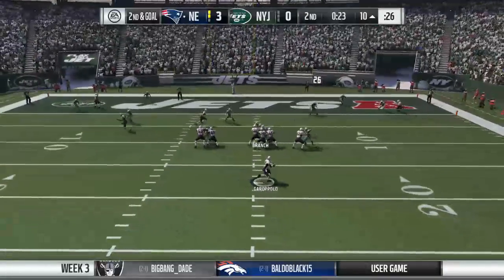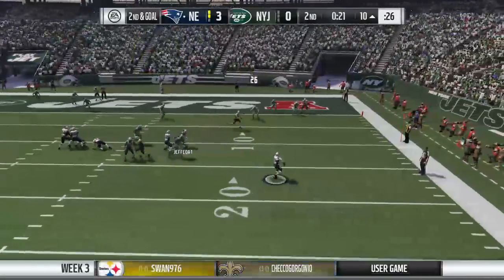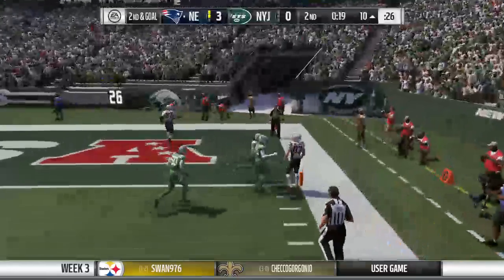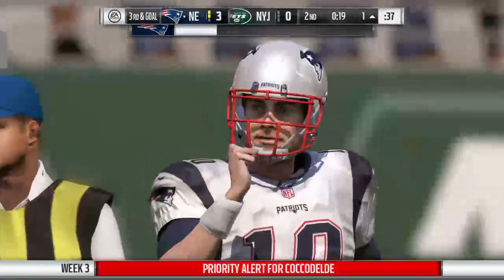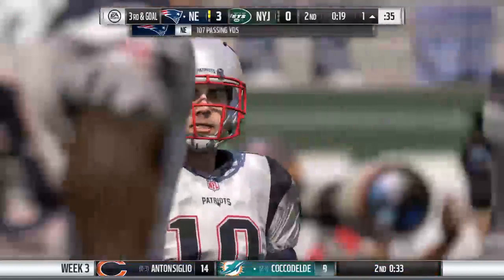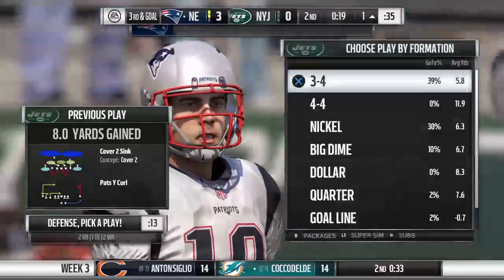Back to the air on second. It's Garoppolo. This will be caught at about the 6. 8 yards on the completion, but now they face 3rd down. And he went in route there from the slot for the completion.